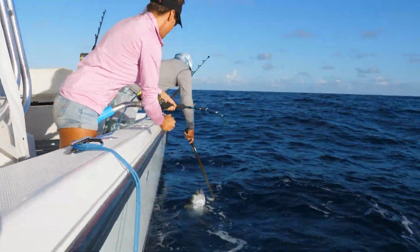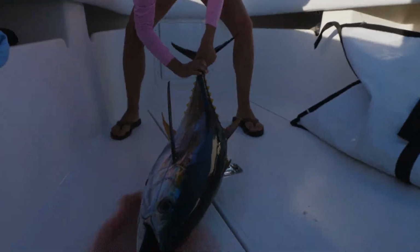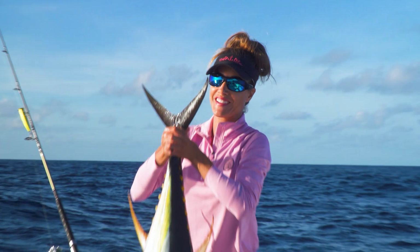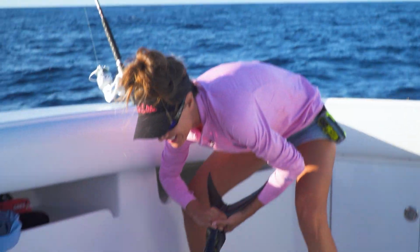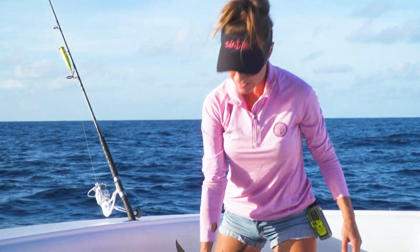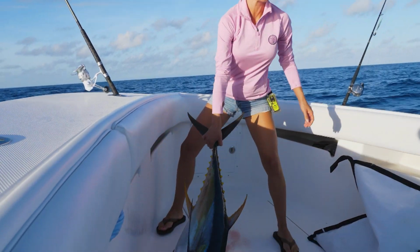Oh my gosh, what a fish. Woo-hoo! Bring it up front where we can see it. All right, guys, check this out. Big yellowfin tuna here in Grand Cayman. This fish is so strong, pound for pound. In my opinion, this is the strongest fish in the ocean. And they'll definitely make you work for it.